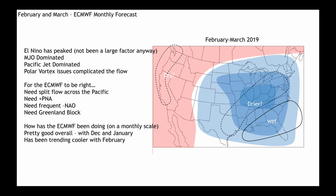Now, what does this mean? Well, take a look at this map over here on the left. On January 5th, we had the latest update from our long-range European model, the best global model that we have. And this is the picture it's painting for February and March. Now, El Nino, is it a major factor? Not really. It's already kind of peaked out.